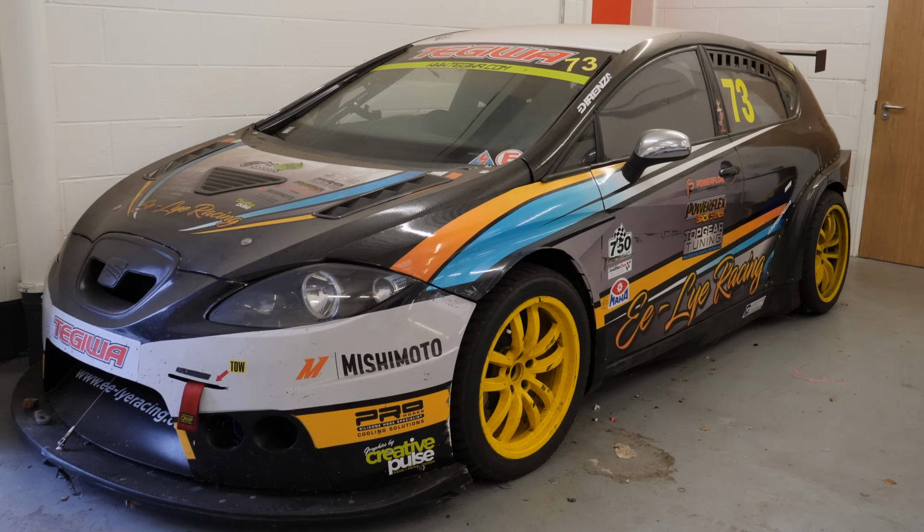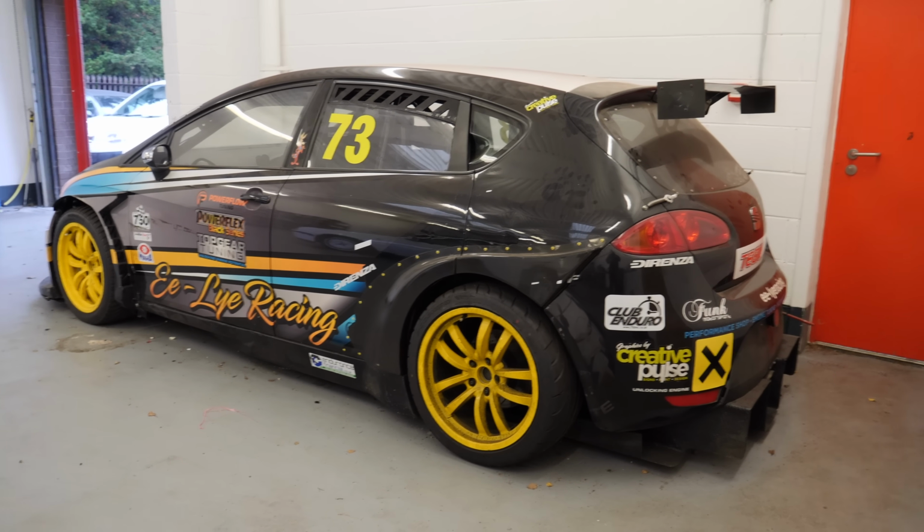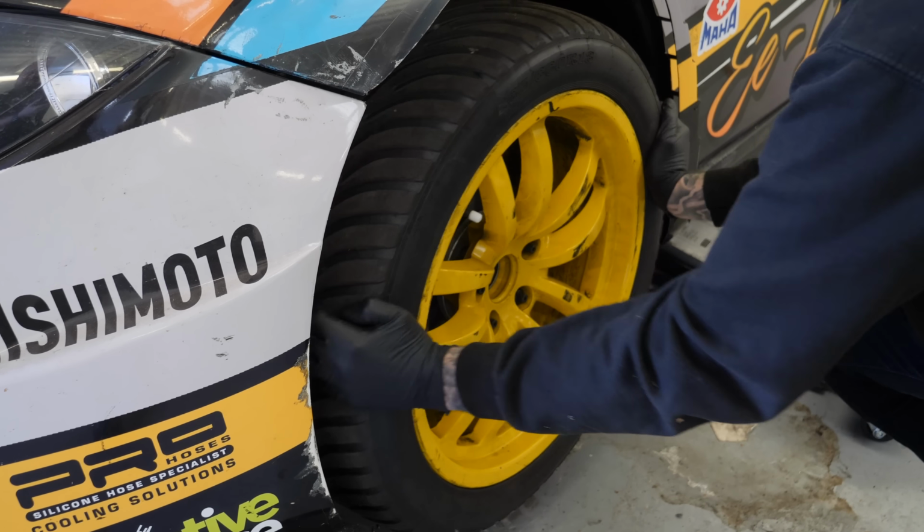I want to know how much faster a track car is than a road car on a circuit. So I'm going to be doing a lap in this and in this to see how much faster, if at all, this is. But first, Scott, whose car this is, is coming down to give it a once over on the lift. And in true Evil GT style, it looks like we've fallen at the first hurdle.